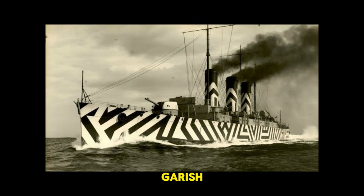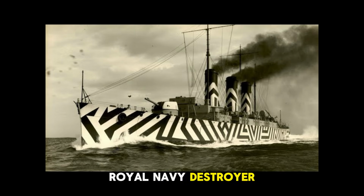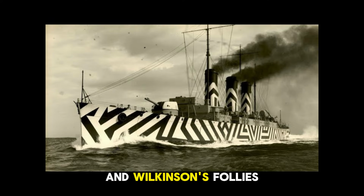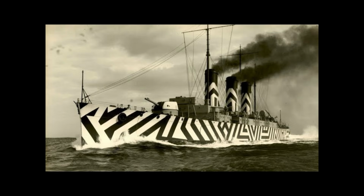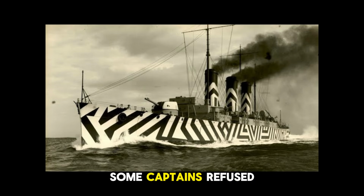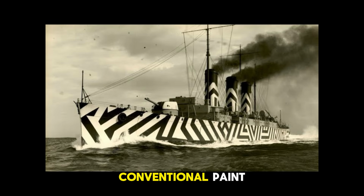Merchant seamen initially hated the patterns. They considered them garish, unmilitary, absurd. Royal Navy destroyer crews nicknamed dazzle-painted vessels the floating circuses and Wilkinson's follies. Then word started spreading that dazzle ships were surviving attacks. By early 1918, merchant crews specifically requested dazzle patterns. Some captains refused to sail with conventional paint, considering it a death sentence.